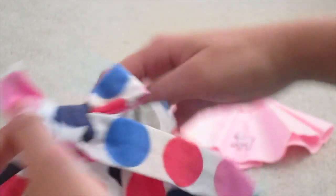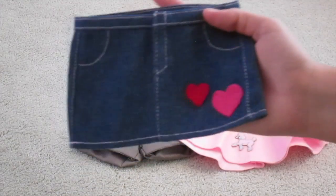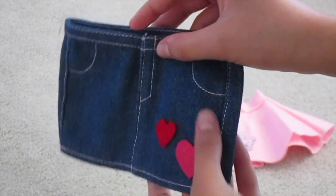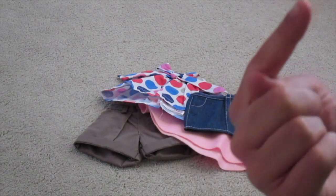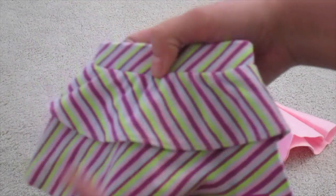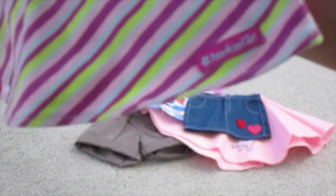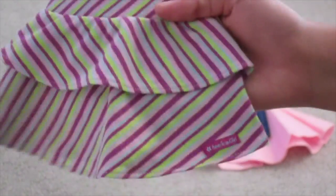It's very, very stylish. Here we have another one of my Valentine's Day clothings, and it's a jean skirt, and it has little hearts on it. Link to that video in the info card. Then we also have this cute purple, green, blue, and pink striped skirt, which is from American Girl, and it came with the roller skating outfit that I bought. You can't get the original roller skating outfit anymore.